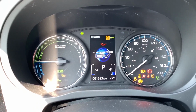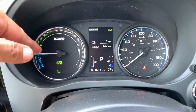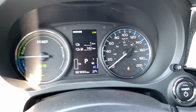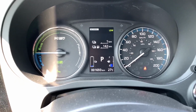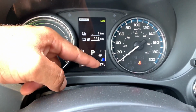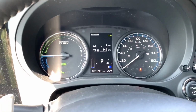Little globe, plug-in hybrid EV. So no traditional tachometer because there's the power and battery gauge. Regular speedometer on your right side and all sorts of information in the middle. So there's 1 kilometer left on the battery, and you can see that right there at the bottom. There's hardly anything in the blue. That's my gas meter, and that's how much I have until empty with a combination of battery and gas.